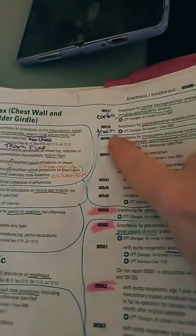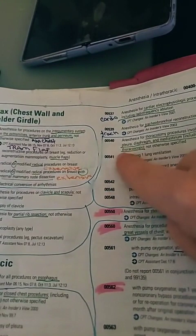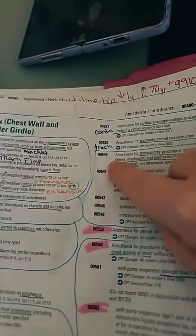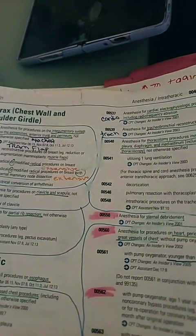We've got 00540. Oops, that page is ripped out of my book. Let me see if I can find it real quick. Here we go. My poor pages from last year have been through some tutoring, for sure. So we've got 40 and 41. Would you ever bill those two codes together? Does it have a plus symbol in front of it? No, it doesn't. So that C is screaming at me that it is just not going to be one that we could even use.